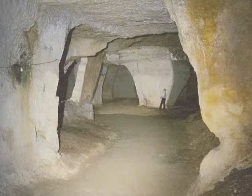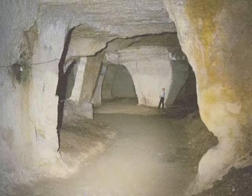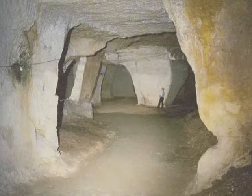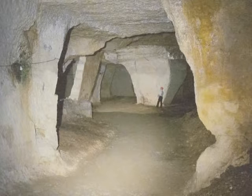Okay, and also give us an idea of some of the maybe local buildings, because I would imagine some of the stone wasn't just used in these enormous church buildings, etc. That maybe some of the local cottages were built from them.